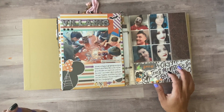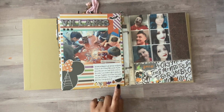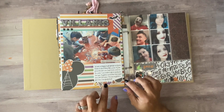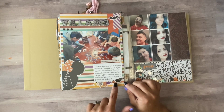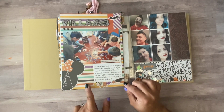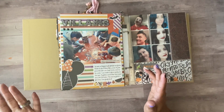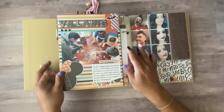added some little flat gems and a bat, and this collection is actually, I believe, called Say Cheese Halloween by Simple Stories. I think I show you in the beginning of the video what paper collection it was from, but I just had to put it in. I used it in my October Daily album last year, but since this was Disney related, I thought, how can I not use it for this spread? So this is the back of that.